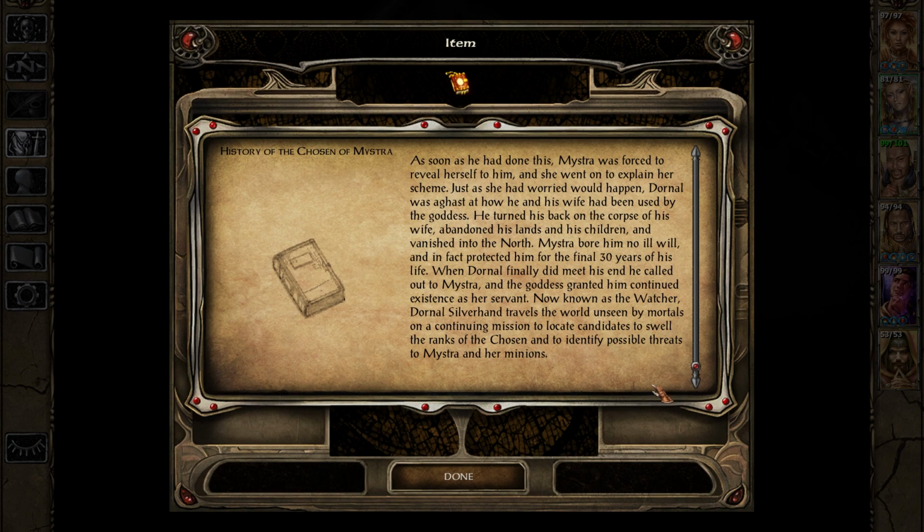Just as she had worried would happen, Dornall was aghast at how he and his wife had been used by the goddess. He turned his back on the corpse of his wife, abandoned his lands and his children, and vanished into the north. Mistra bore him no ill will, and in fact protected him for the final 30 years of his life. When Dornall finally did meet his end, he called out to Mistra, and the goddess granted him continued existence as her servant. Now known as the Watcher, Dornall Silverhand travels the world unseen by mortals on a continuing mission to locate candidates to swell the ranks of the Chosen, and to identify possible threats to Mistra and her minions.